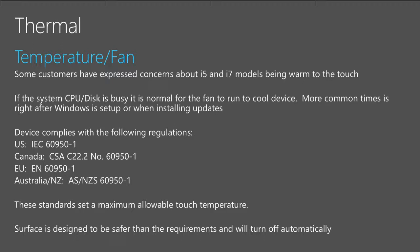So you might feel warm on the right side where the CPU is, but it's not that warm. It might be the same temperature as your warm water when you're taking a shower at home. If the device is really becoming hot, it will shut down itself. You'll see that. Okay, so no worries with that.